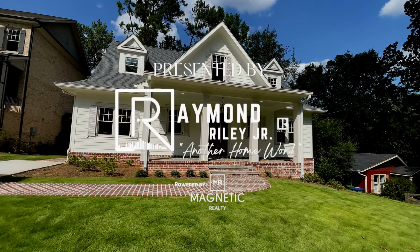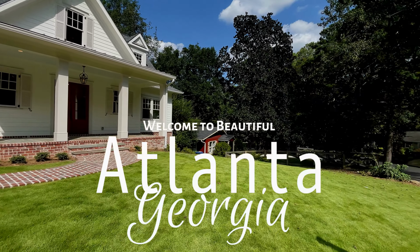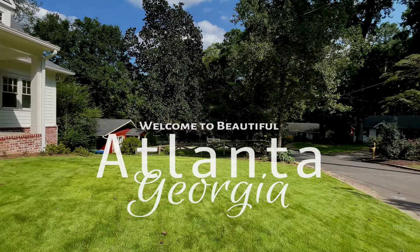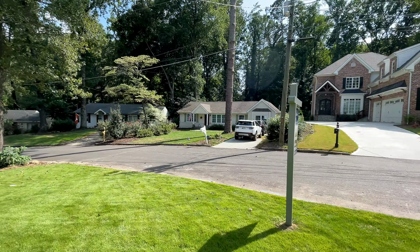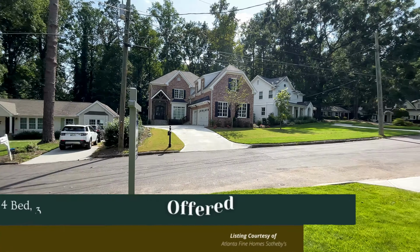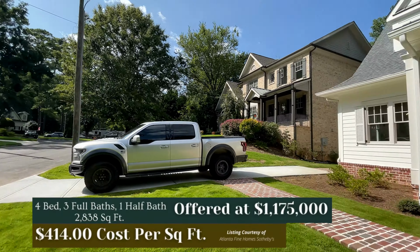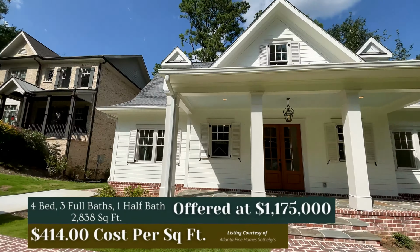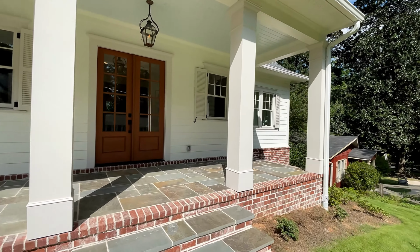In today's tour, we're checking out this brand new construction in West Midtown in the city of Atlanta. This particular home boasts 4 bedrooms, 3 full baths, 1 half bath, with a square footage of 2,838 square feet, priced at $1.175 million. This is a brand new construction and it is super, super nice. So let's go inside and check it out.